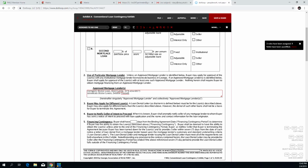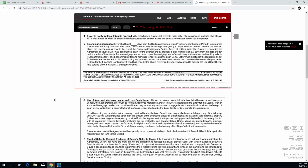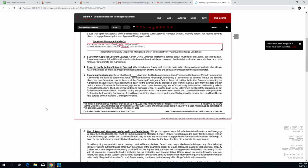There's some of that too. That's getting in and out. You want to read number B and 5 and 6 very carefully. That gives you rules by which you can get out because of some kind of financing hiccup. For example, they may have a pre-qual from Wells Fargo, but they go through Wells Fargo and, surprise, surprise, something pops up that they're not able to get a loan.